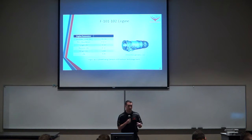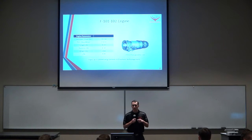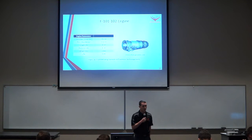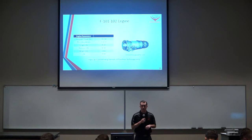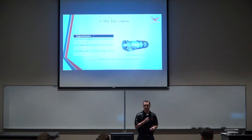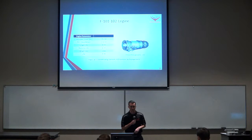We ended up with the F101-102 engine from GE that is pictured here, and we will be removing the afterburner. And we updated this engine using the elements of propulsion technology levels. And we ended up with a sea level static thrust of just under 20,000 pounds per engine and a TSFC of 0.5618.